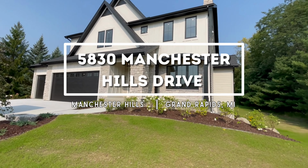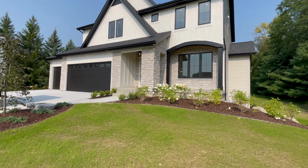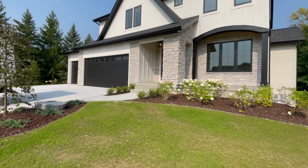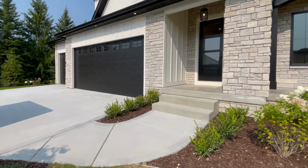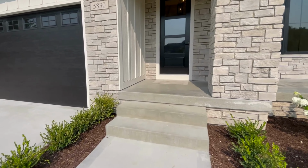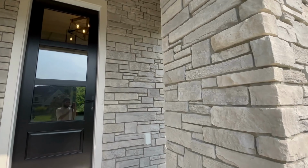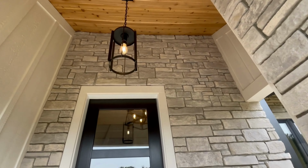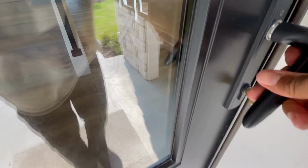Let's step into this luxurious masterpiece built by Martin Slenderbrook. This new construction home offers an office with black walnut built-ins, a backyard oasis with room for a pool, and a living room boasting a floor-to-ceiling fireplace. Now, the kitchen is a chef's dream with a 9-foot island, Bosch appliances, and a 9-foot pantry.